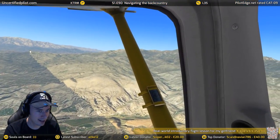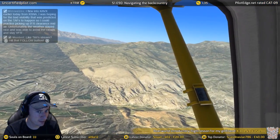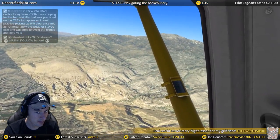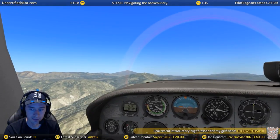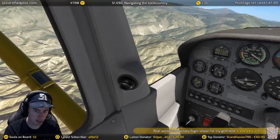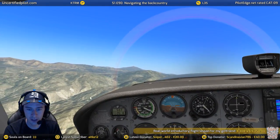Again, you can see here the different tiles of photoreal. Clearly been taken at different times, different seasons perhaps. I like this one better actually. I mean, we would have expected to see that lake within 8 minutes or so. Still have some way to go.